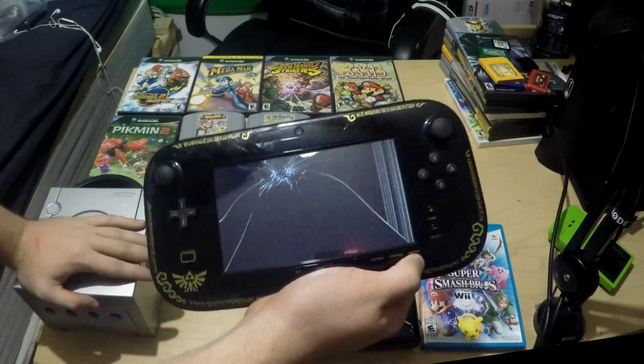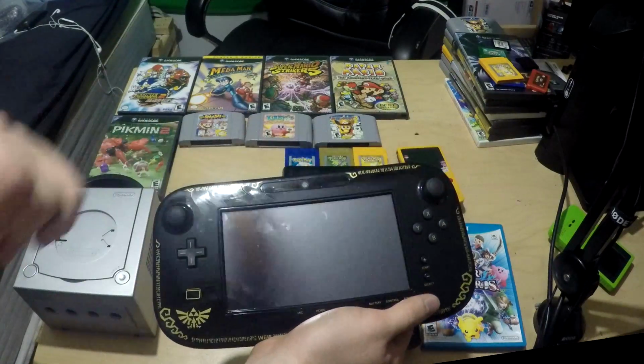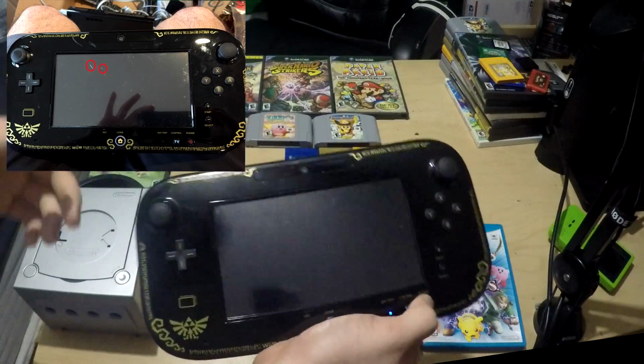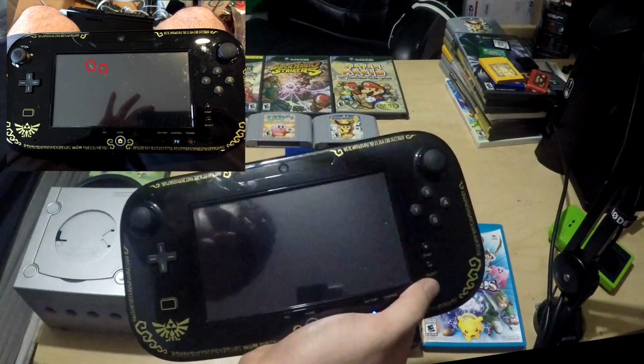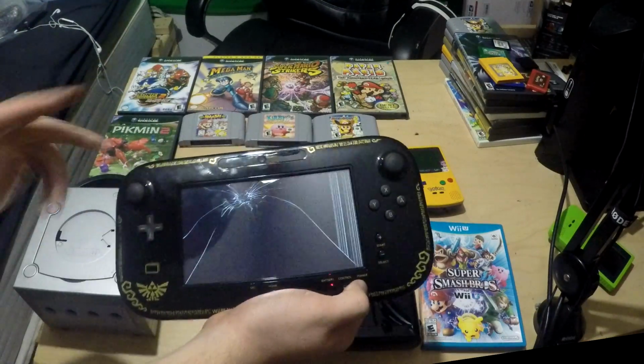Now, first off, in the listing, he said that there was minor scratches, right? These 2 marks on the screen were in the listing. So it's 100% safe to assume that this gamepad was already broken before it was shipped. This wasn't caused by shipping damage, right? This was already broken.